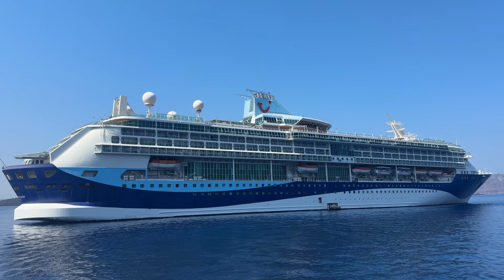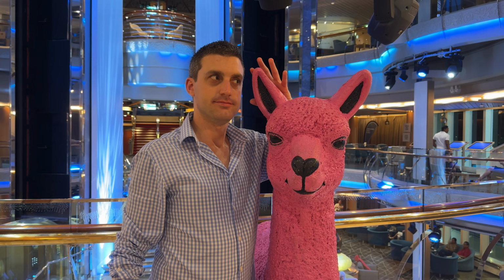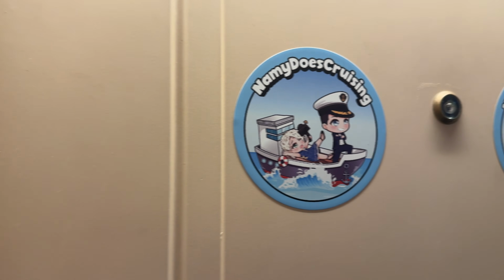Aboard Marella Discovery on our Eastern Mediterranean cruise, we stayed in an outside cabin on this nearly 30-year-old ship, which originally sailed as Royal Caribbean's Splendor of the Seas. With its age showing in some areas, how does this cabin hold up today?